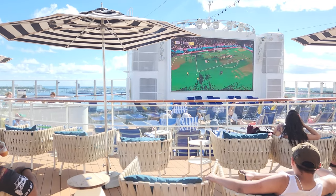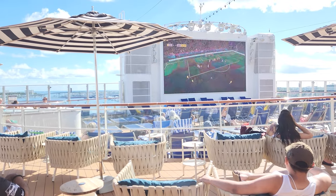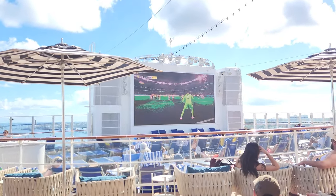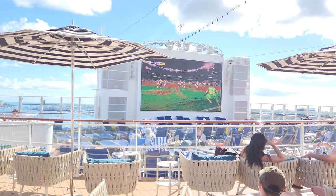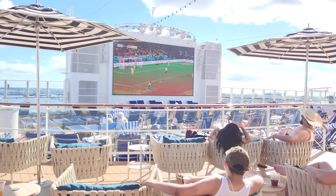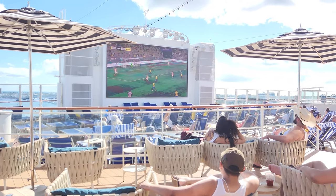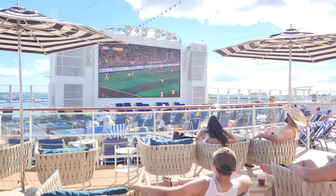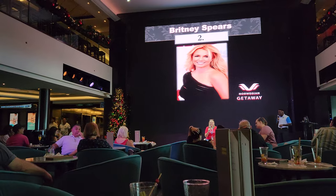One thing I absolutely love about this ship is that they have the sports on in multiple different places. So they had the football game on yesterday. We're sailing during the World Cup. And they have two different games on, both at H2O, in the bars, and on your stateroom TV. It's really, really nice.